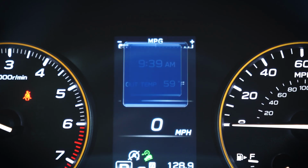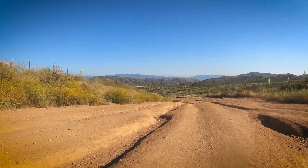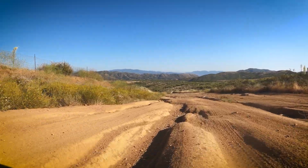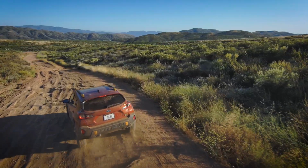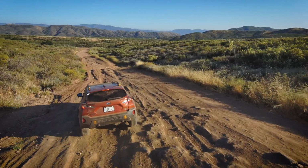So essentially, X mode changes the transmission, throttle, and torque distribution calibrations for all different types of terrain. And now this is a clutch-based system. It uses wheel braking to stop a wheel from spinning, and it sends the power to the wheels that have the most grip. So this is a different X mode that's found in the standard Crosstrek.